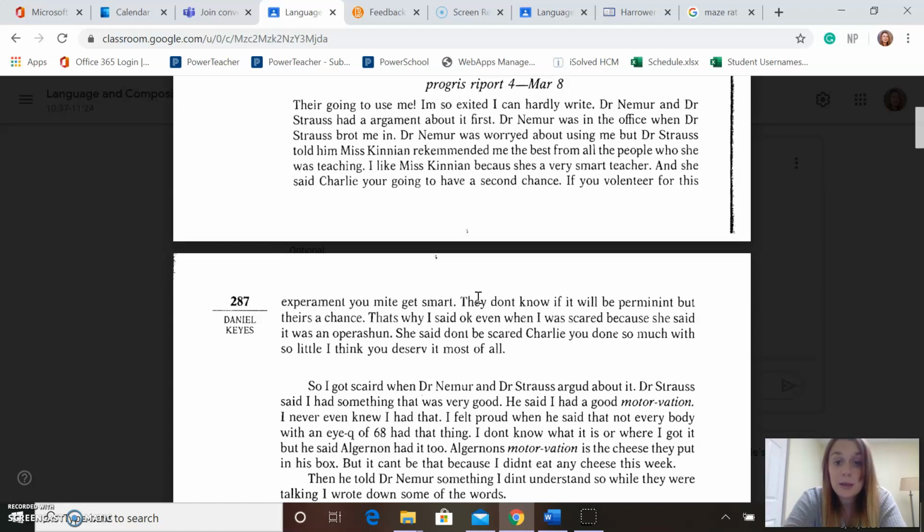I like Miss Kenyon because she's a very smart teacher, and she said, "Charlie, you're going to have a second chance. If you volunteer for this experiment, you might get smart. They don't know if it will be permanent, but there's a chance." That's why I said okay, even though I was scared, because she said it was an operation. She said, "Don't be scared, Charlie. You've done so much with so little. I think you deserve it most of all."